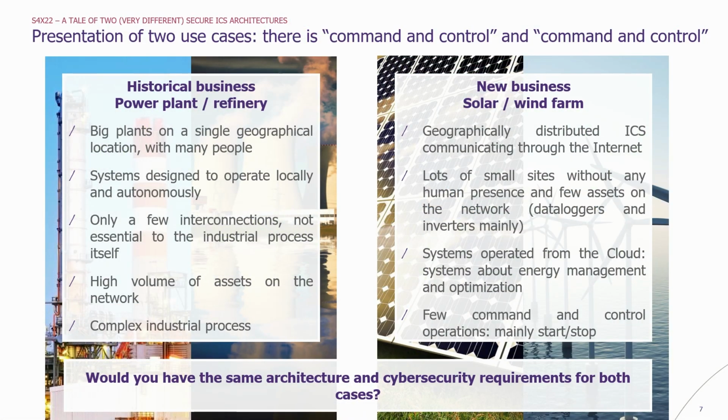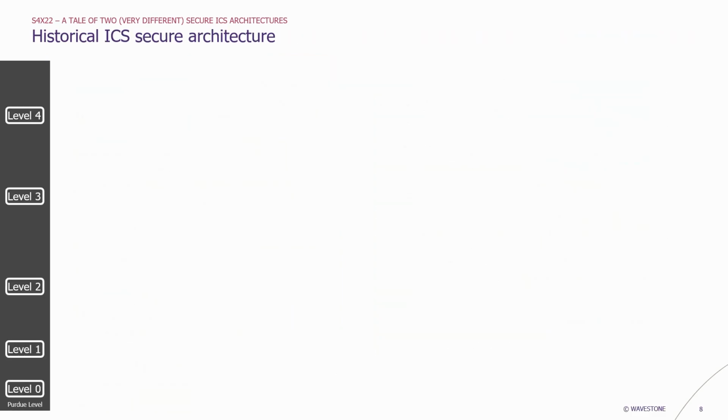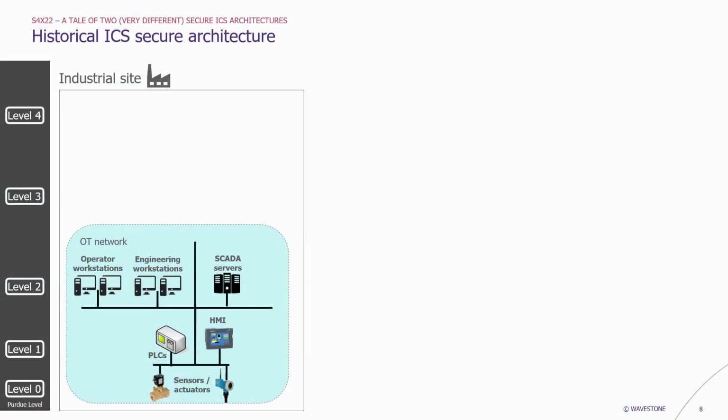So would you have the same architecture and cybersecurity requirements for both cases? Probably not. So let's start with the historical ICS secure architecture. So here we have a pretty standard ICS architecture following the Purdue model. So we have an industrial site with a dedicated OT network on a single geographical location. And so here we find standard assets such as the SCADA servers, the workstations, the PLCs, sensors, actuators.